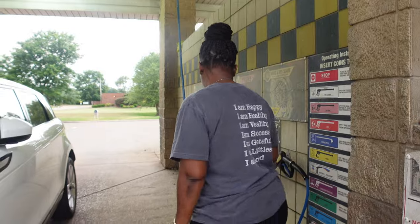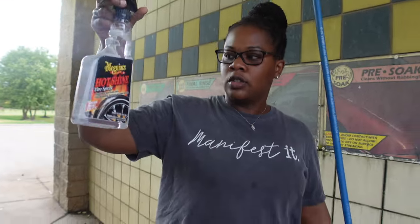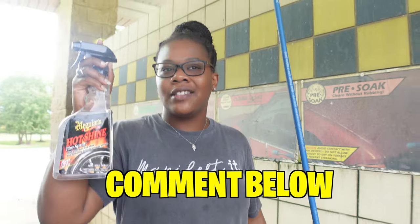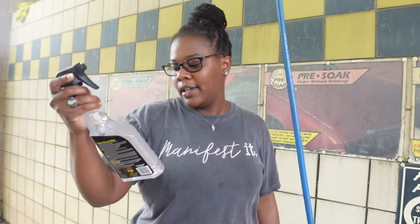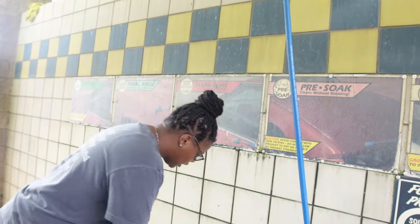And let's get it. This is what I use for the shine right here. I think this is water-based. I used to use something else. So if you guys think I shouldn't be using this, make sure you comment down below and let me know if this is a good product or whatever, because I really don't know. I just tried something water-based to keep it from ripping my tires and doing the funky stuff. So we're gonna use this, and then I have this to clean my rim.